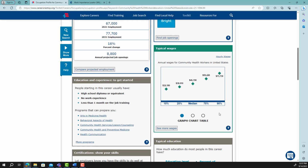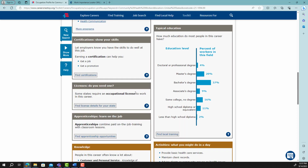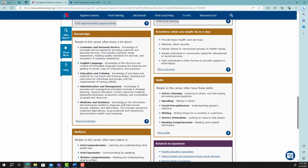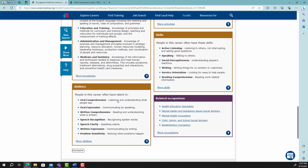We can look at the annual wages, how much people are being paid, what kind of education you need to get this, certifications, licenses, and importantly down here at the bottom, you can see the knowledge needed, the activities these professionals do, the skills you need, and the abilities. You can click on more knowledge, more skills, more abilities to learn more about those. And for each of these profiles, you can also download them. So if you want to come back to think about this career in the future because you were really interested in it, you can download that so you can save it and come back to it.